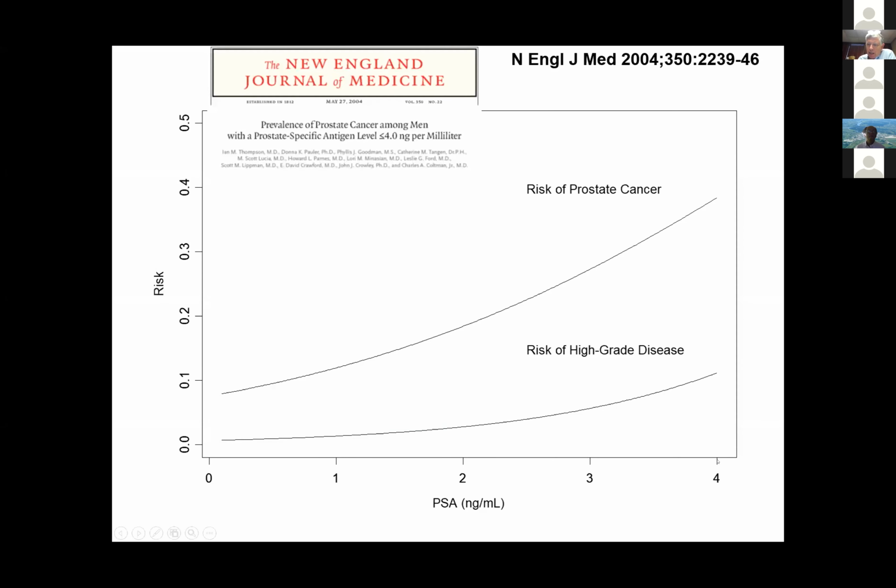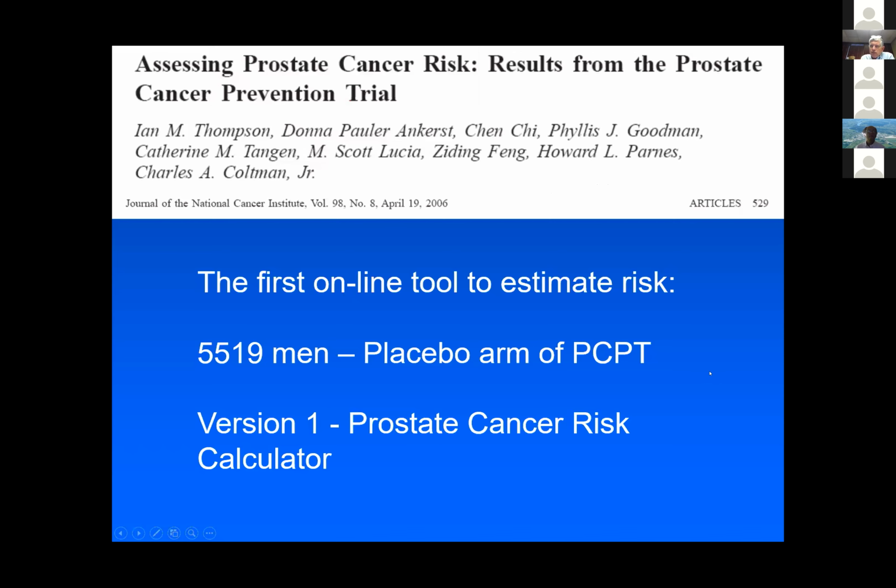What happened with PSA? And you can see here the PSA under 4, there is a lot of risk of cancer in the biopsy. PSA of 3, the prostate cancer risk with biopsy was 25%. The high grade cancer risk was much less, but PSA of 3.9 was almost 10% of people with a high grade outcome.